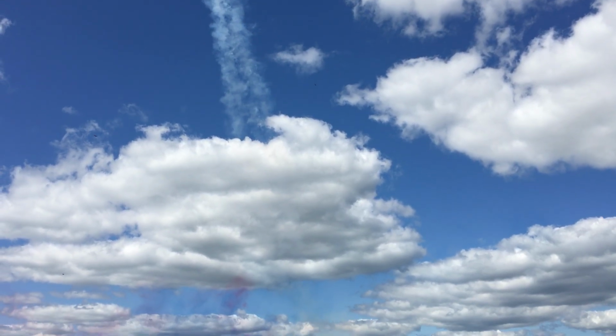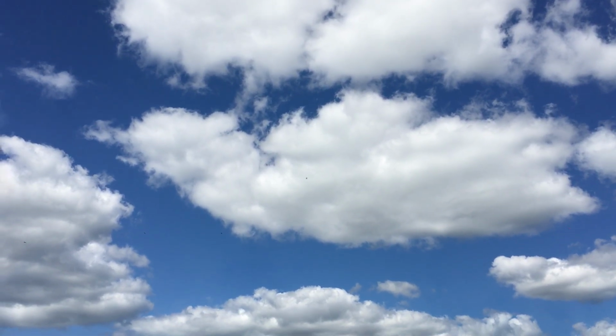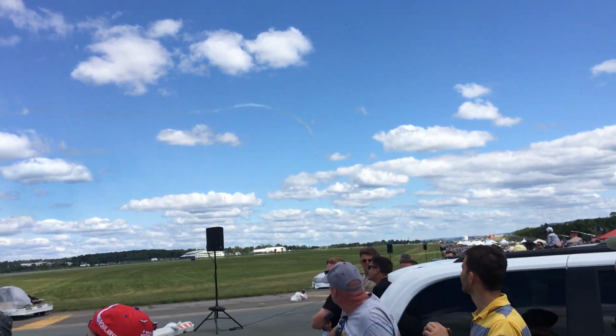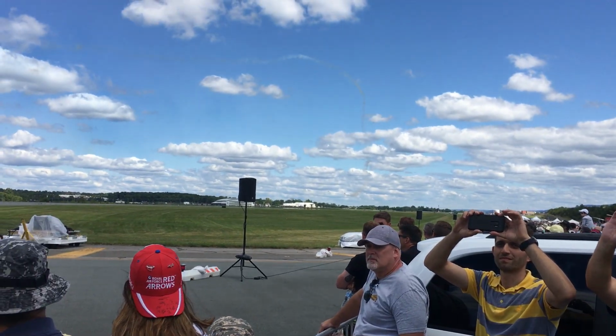Red 6 on the right is Flight Lieutenant Toby Keeley. He's a former Tornado pilot and Hawk instructor and leader of the Synchro pair. In from the left and the right with a closing speed of over 700 miles an hour, the aircraft will pass 100 feet apart in the spectacular Jippo Pass.